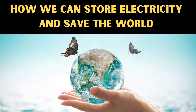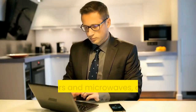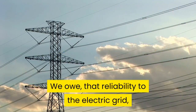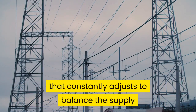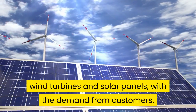How we can store electricity and save the world. We take it for granted that electricity will flow to our light bulbs, computers and microwaves at exactly the moment we need it. We owe that reliability to the electric grid, a vast and complicated machine that constantly adjusts to balance the supply of electricity coming in from power plants, wind turbines and solar panels with the demand from customers.